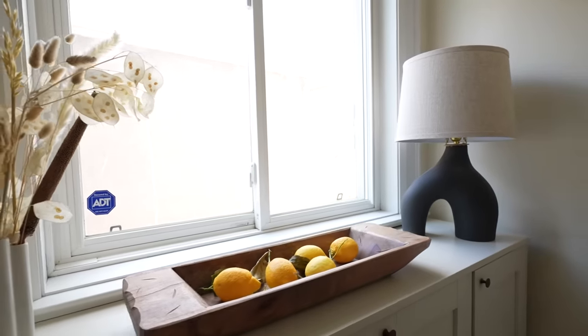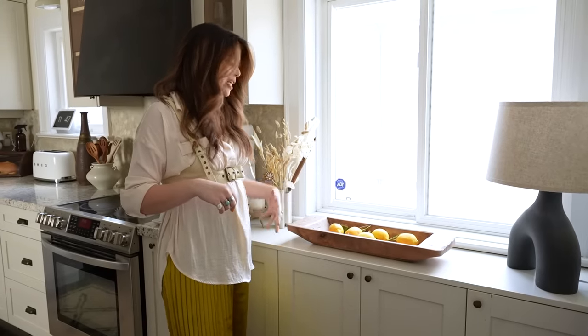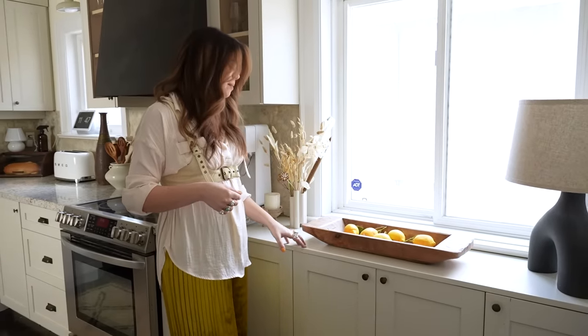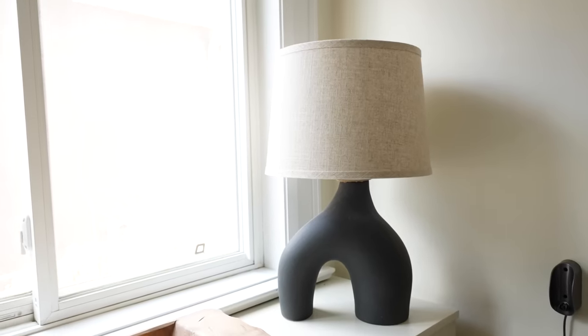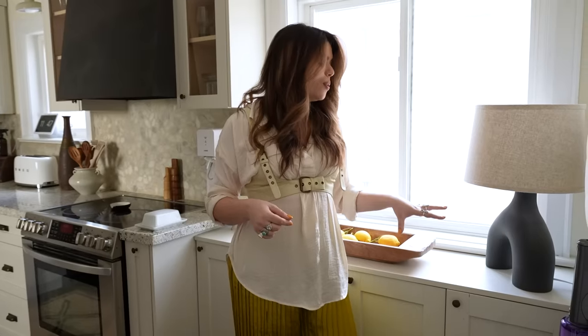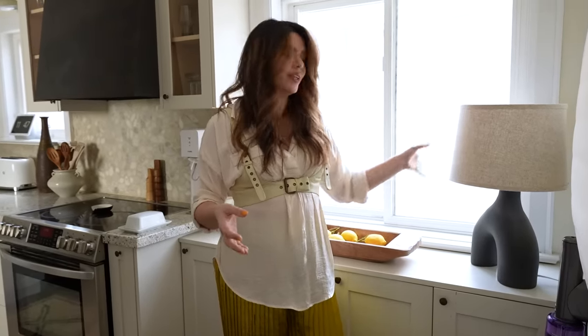This bank of cabinets was something I added. It was not here in the original kitchen, but this space was empty without it. So I think it works a lot better like this. This lamp is definitely a DIY project. The bottom was just a vase that I thought was too cool to be left as a vase on its own. So I added the lamp part to it and now it's this really cool table lamp.